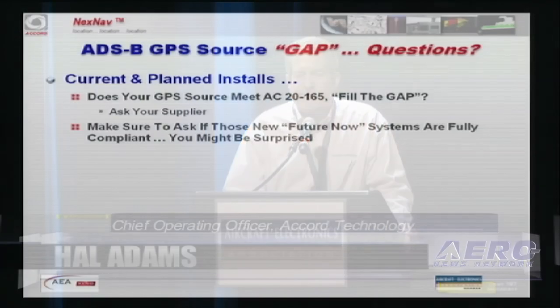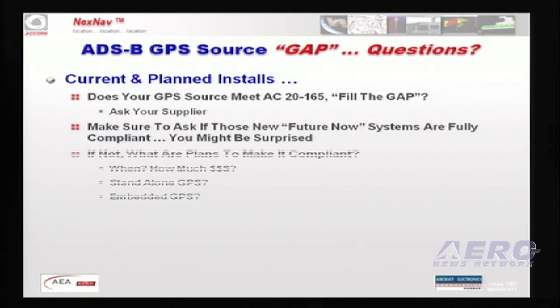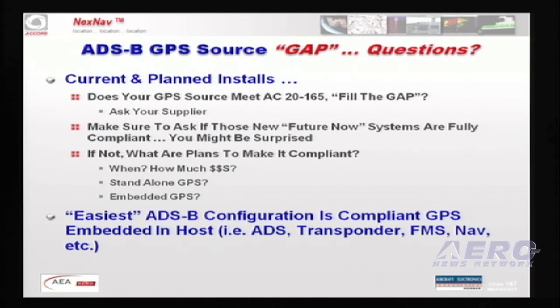Basically, some questions. Current and planned installations, does your source that you're using meet those requirements? That's a question you need to ask your supplier, and make sure to ask about the new future products coming out before you buy something you might regret later, but I'm sure those will all catch up eventually. And if so, what's it going to cost me to upgrade, what has to be done, et cetera? You need to start asking questions out there. The easiest thing to do to comply with the new ADS-B circular is to have an embedded GPS in the host function, transponders, FMS, et cetera.